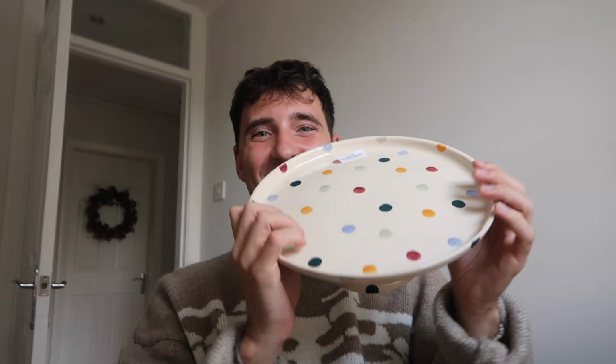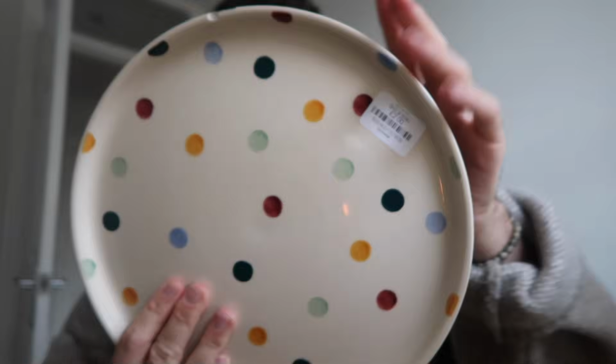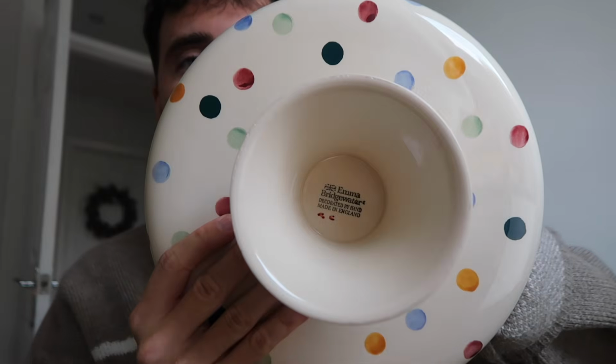And then the best thing I could have ever bought from a charity shop, it is an Emma Bridgewater cake stand. Nick and I went to a charity shop and he was like, oh Jay, that's such a lovely plant stand. And then on top of the plant stand, which both of us didn't even see at first, was this Emma Bridgewater cake stand. You guys will never guess this price. My battery's flashing, oh no. This was £2. I don't know if you guys can see that. £2 for a proper Emma Bridgewater cake stand.